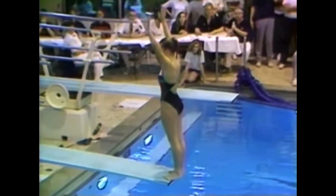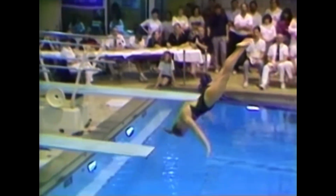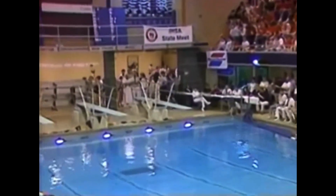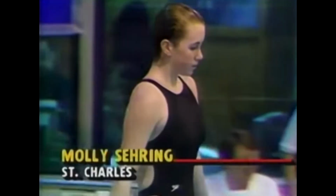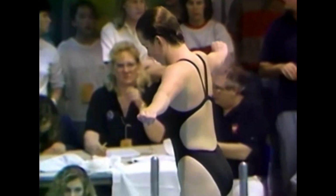For Jennifer Noonan, another senior from Champaign Centennial. Beautiful jump and set right there. Right up over the board and right straight in. That was nicely done. She's a really good competitor. She's a quick spinner, good rhythm with the board. Next is Molly Searing. Sorry, Ron. Oh, that's okay. Molly from St. Charles. And this will be a back 1.5.